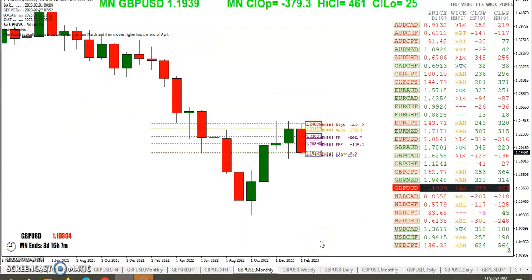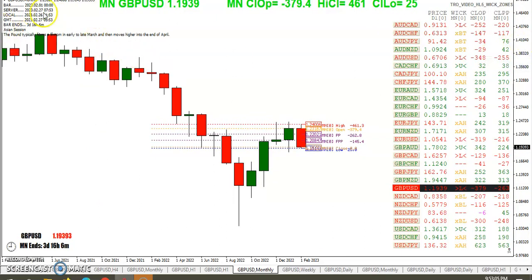Let's zoom out to the monthly because we've got 2 trading days, I believe, left in the month. Technically this is Monday the 27th, but you can see here my local time is almost 10 o'clock p.m. But it's server time, it is already Monday. We're 379 pips below the monthly open, 25 off the low, 462 off the high. And you can see here, we've got 2 days left.